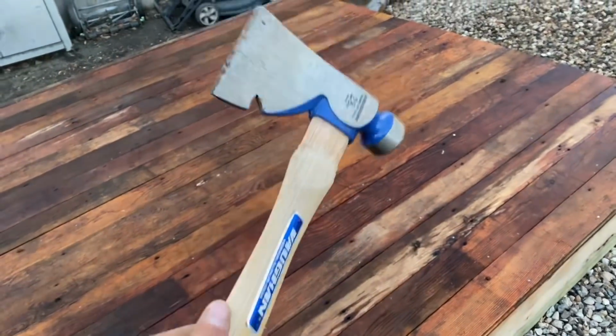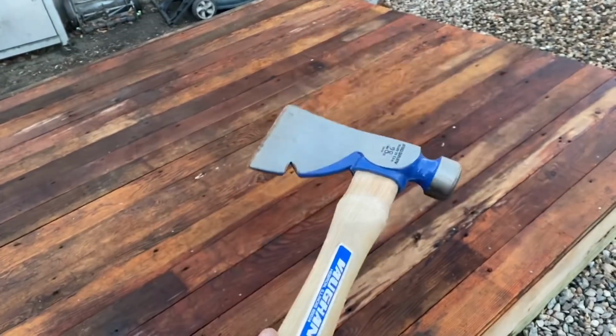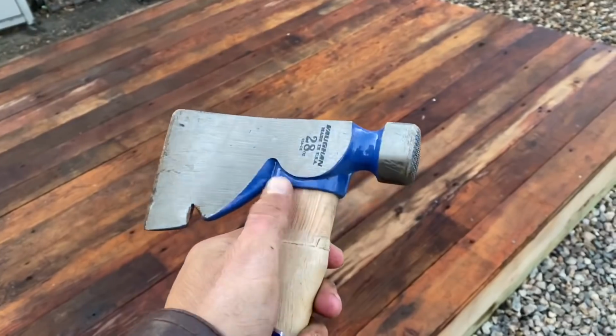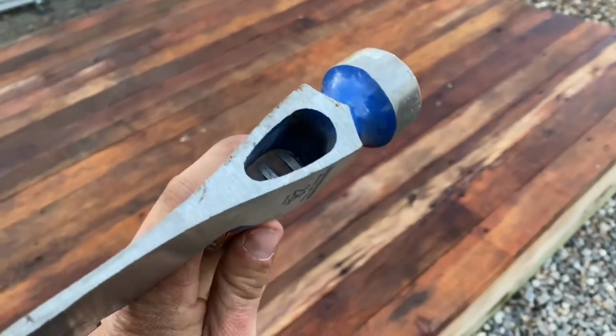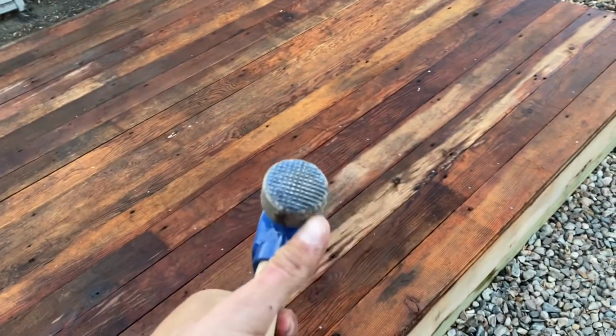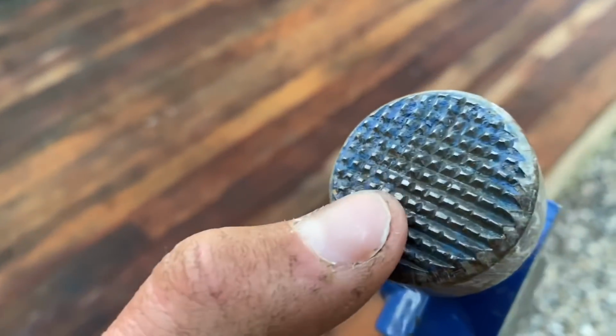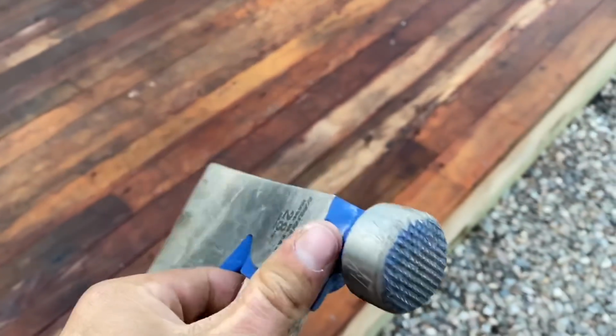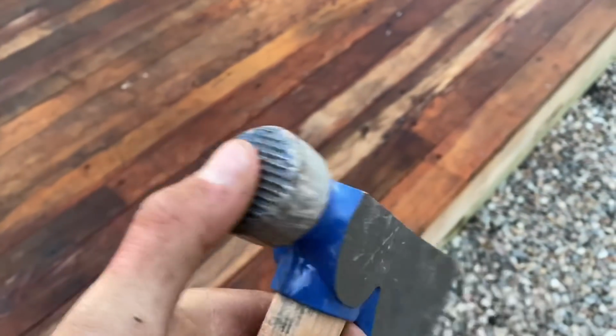So as I was framing today, I was having some troubles with my rigging axe. The head is coming off more and more. Every time I hit it, it just comes off. So I'm just going to go ahead and take this off, throw it in the fire, because that is smushing. It's already soft. So I'll just burn all this paint off and get it ready to be rehardened.